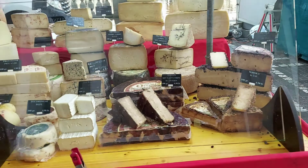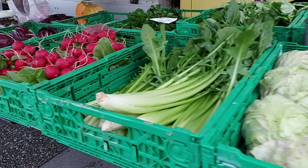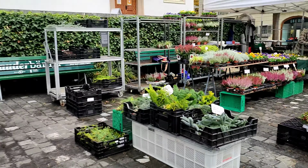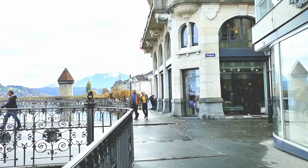Right outside the church, we walked into this weekend market. It was an elaborate affair all along the river on either side, all through the old city. It was quite nice, busy and vibrant. We were lucky to be here on the weekend. And we are almost at the Chapel Bridge.